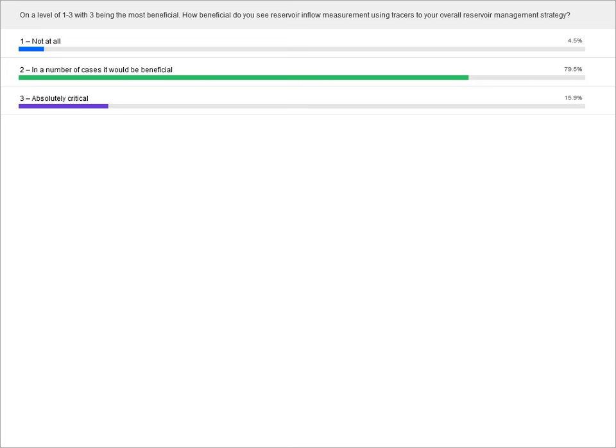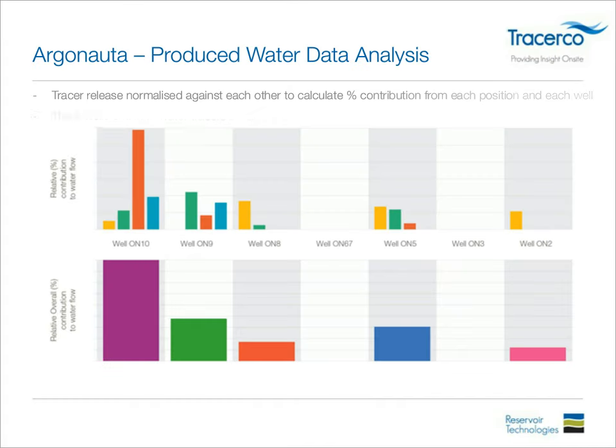And I'd just like to finish off with a couple of the last slides. We talked about this produced water data analysis, and the good thing about using this is it's not just graphs. We can present it in bar charts. So when you're looking at a number of zones, a number of wells, it's going to get very confusing looking at a number of graphs. So we do the crunching work, we do the hard work, we provide these bar charts so that when you look at the well contribution, you can start to see which ones are the biggest culprits of this produced water.